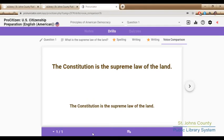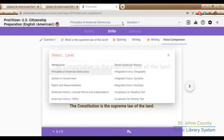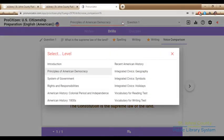forth, where you can hear the correct pronunciation of a particular word or sentence, and then you hear the recording of yourself, and you have the opportunity to compare how it's supposed to be and maybe how you're pronouncing it, and if there's any adjustments that you might need to make. So they do this for every single chapter within the quiz.